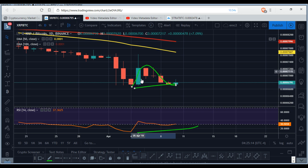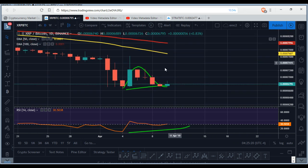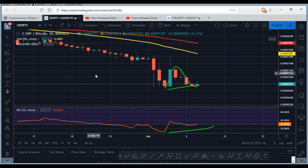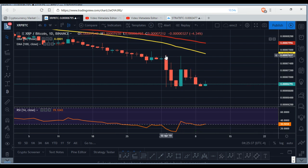But we keep getting rejection. I keep saying it on the XRP hourly time frame. I said XRP is going to make a double bottom. If you watched my previous live stream, I said XRP is going to get a double bottom, right? So that's what we got. Let's see if XRP can challenge this area again, the first, right? Let me show you.